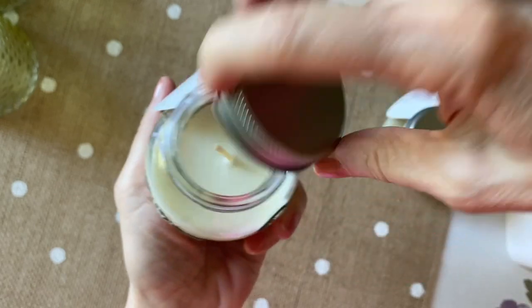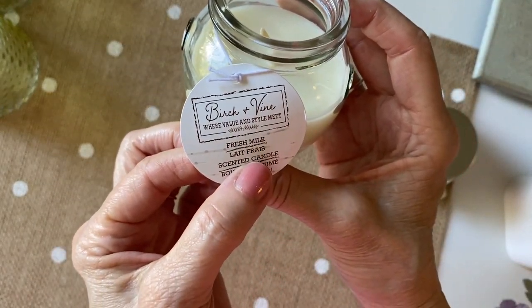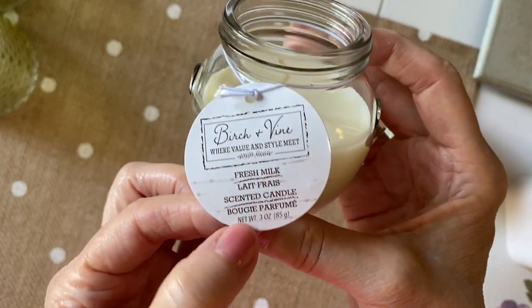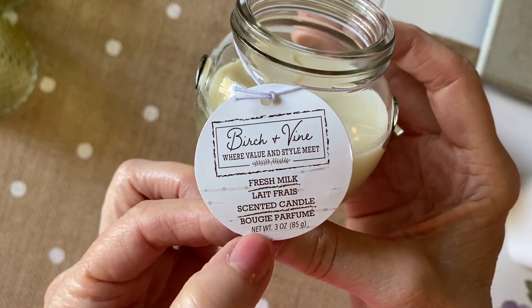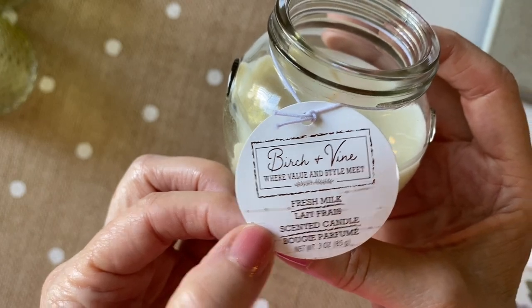Anyway, this is a cute little candle. It's by this brand called Birch and Vine, and I really like it. And the fragrance is called Fresh Milk. Latte Frost, I don't know, I can't speak French. It is a scented candle.